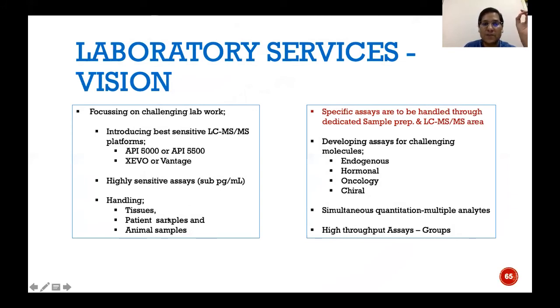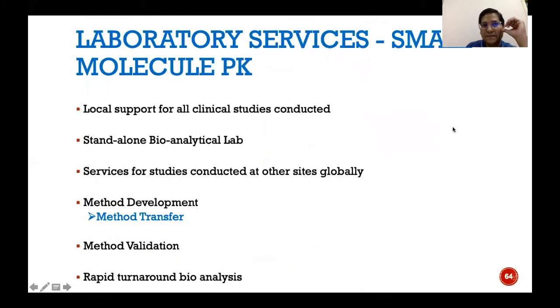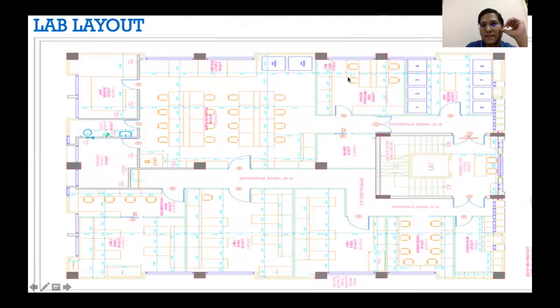Tissues, not only plasma, blood, tissues, patient samples, animal samples. Then specific assays are to be handled through dedicated sample prep area. As you remember, here we have this room, a very high-end processing lab, high-end processing area. So highly sensitive and special molecules can be handled separated from this area where we have common analysis.